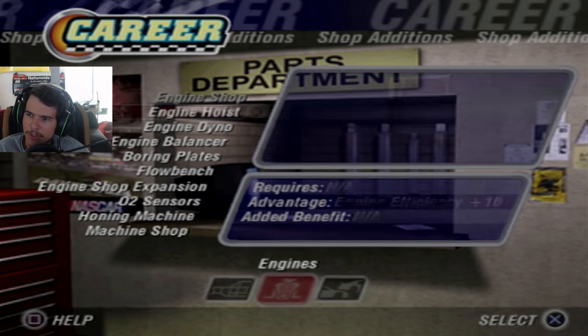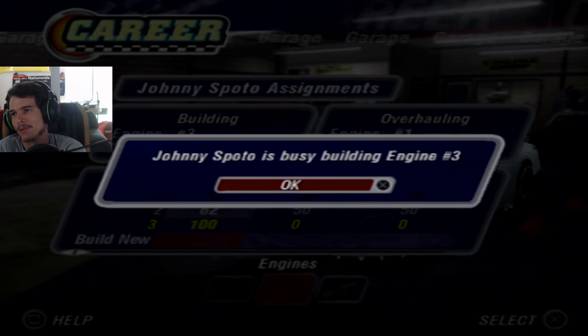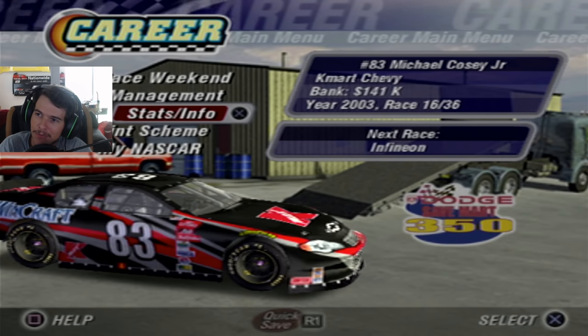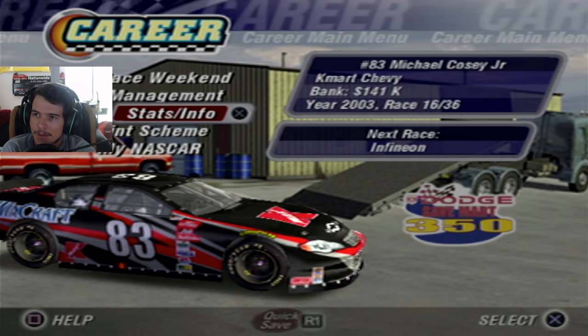Also, now just thinking about this, better yet, how about let's build a new, oh, no, we can't do that. Shoot. You can't build another one while you're building the third one? Alrighty, well, I guess we'll save up a little bit more, and we'll get that body shop addition.